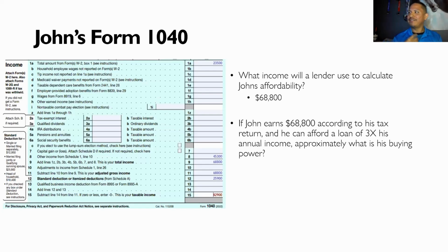Kiana said 204. It's 206,400. Okay, yeah, Esteban. So if we're saying that you are able to qualify for 3 times your adjusted gross income, then your lender might qualify you for like $206,000.